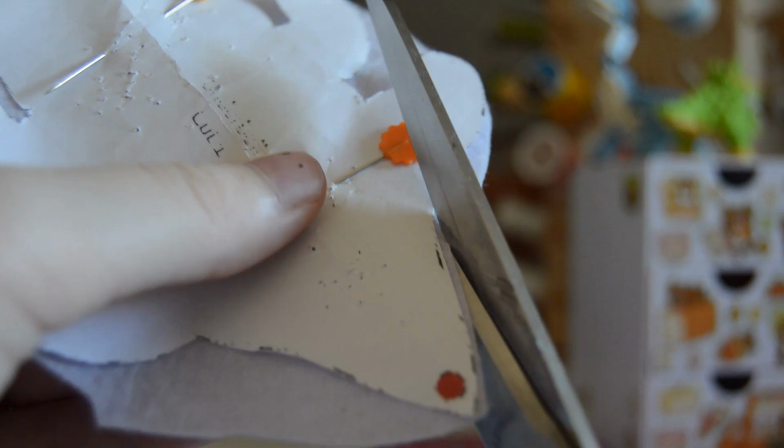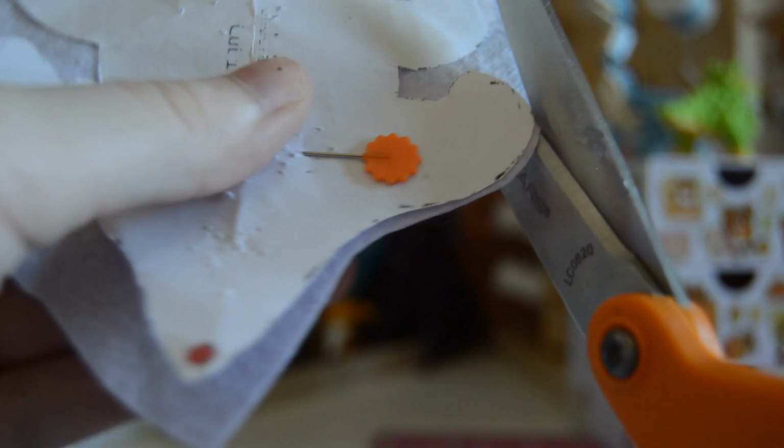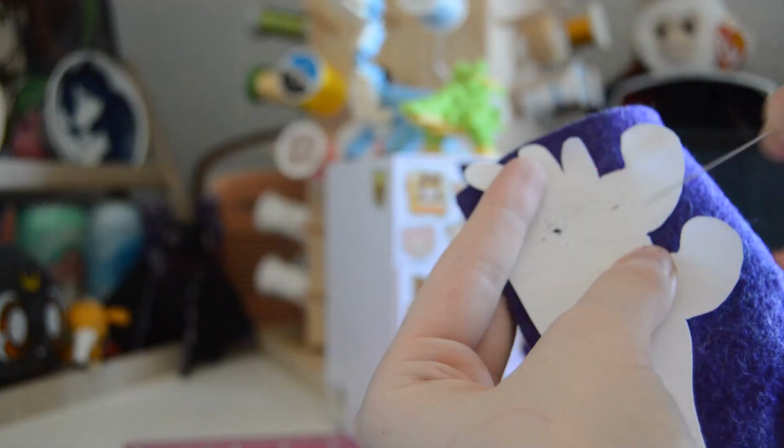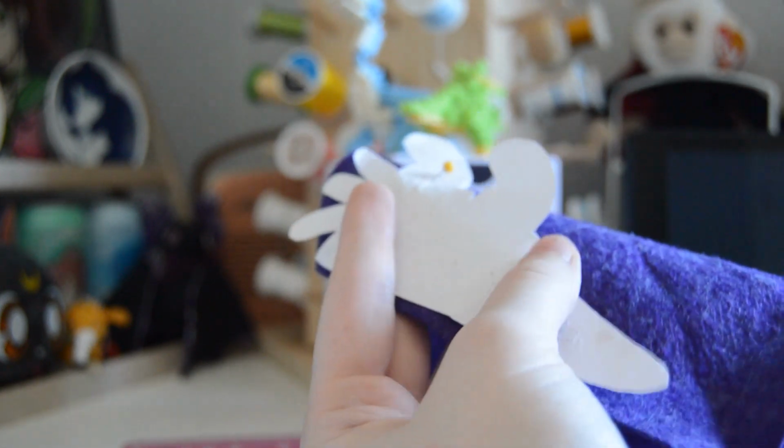To avoid rigidness, I try my best to not move the scissors. I want to have a simple flow, just cutting through. Using high quality felt also makes it much easier to cut through.